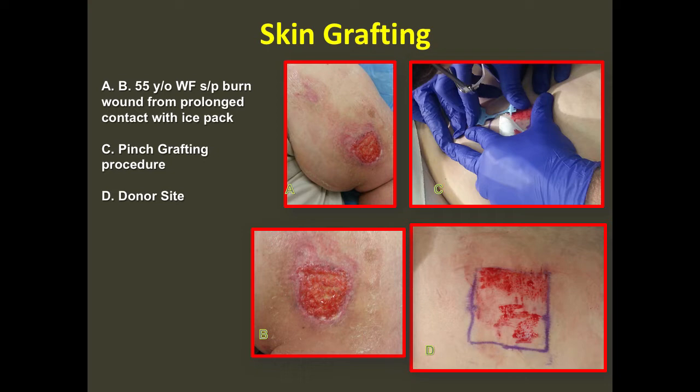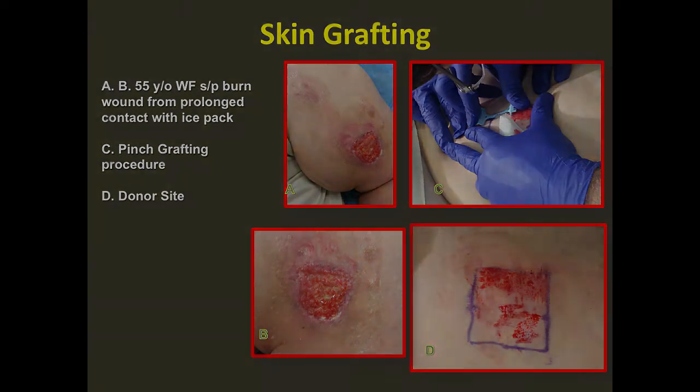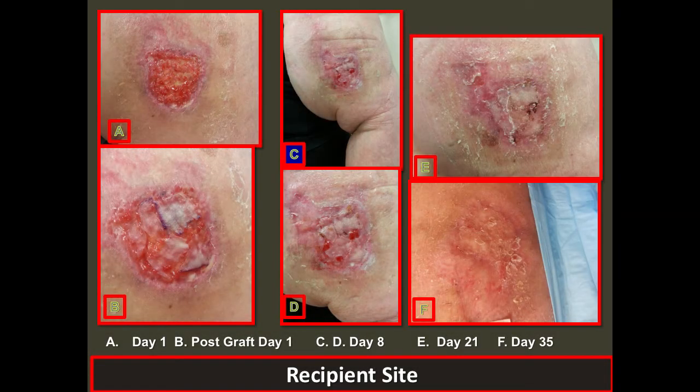So we decided to do a little pinch graft, just like I told you. And in this case, we used a derma blade to put it on. This is the donor site. She did quite well. You know, here you could see from the day of grafting, day 8, almost completely healed. By day 21, certainly healed. Day 35, completely healed. Pretty fast, very good.